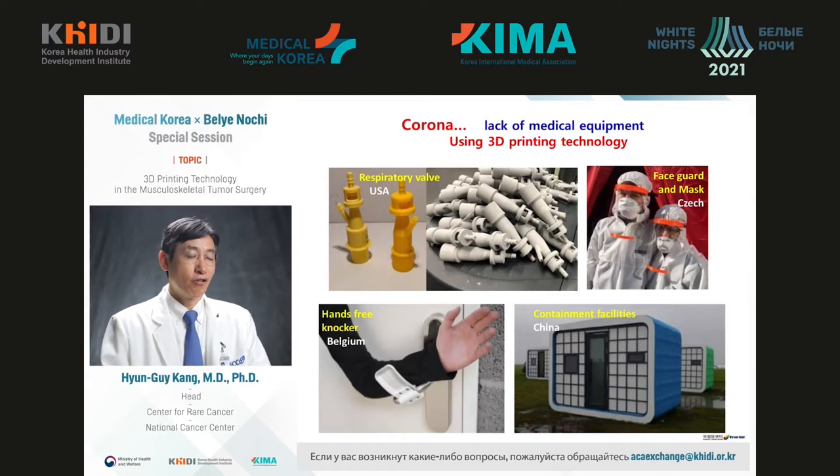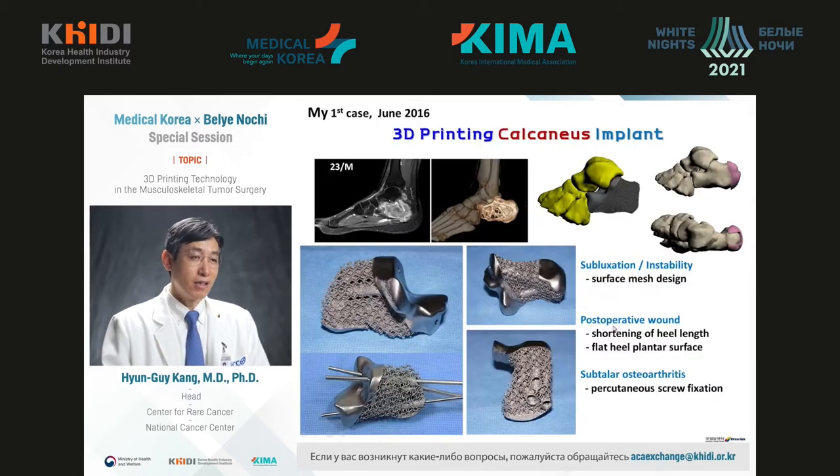As you know, at the beginning of the corona epidemic, there was a lack of medical equipment. That's why 3D printing technology was very useful. My first experience with 3D printing was in 2016. A 23-year-old patient with a calcaneus bone problem. This bone is next to the Achilles tendon and is the part of the bone where we have the largest workload. I decided to use 3D printing and create a metal titanium implant.